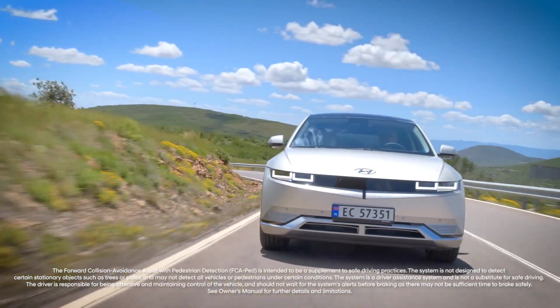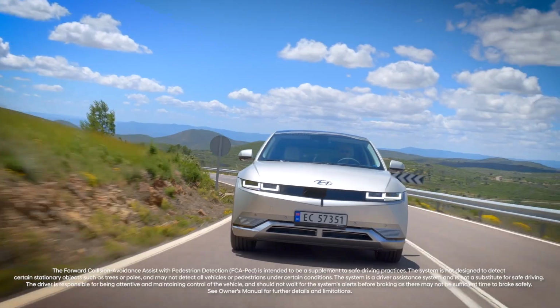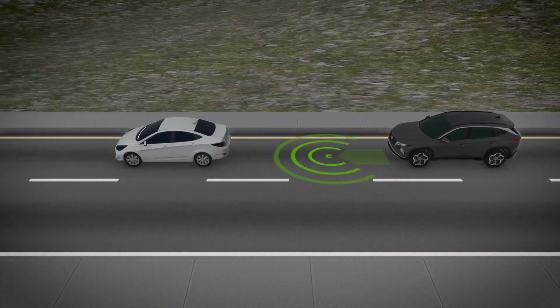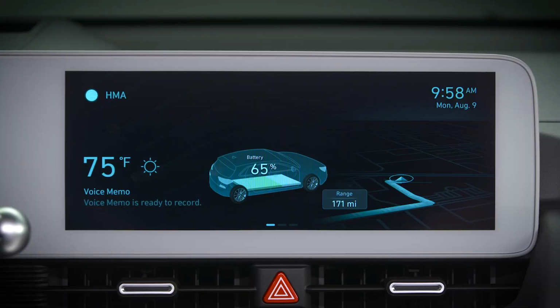The Forward Collision-Avoidance Assist with Pedestrian Detection System on your IONIQ, or FCA, is designed to help detect and monitor vehicles, bicycles, and pedestrians ahead. If a collision is imminent, it's designed to warn the driver and apply emergency braking.